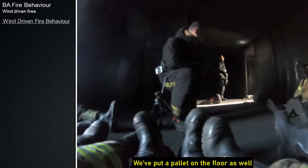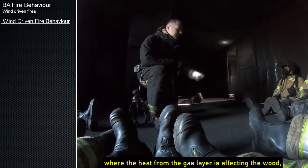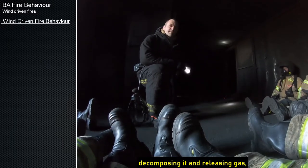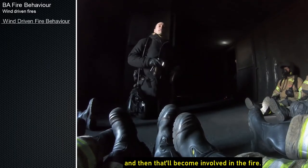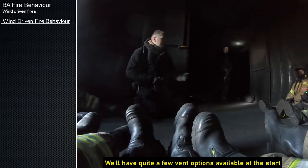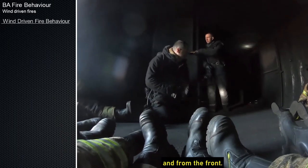We put the pallet on the floor as well, just so we get some of that low level fire on the sish, where it's the heat from the gas layers affecting the wood, decomposing it, releasing the gas, and then that obviously becomes involved in the fire. So we'll have quite a few vent options available at the start. The ventilation profile will be coming from here, from the front.